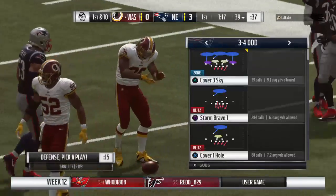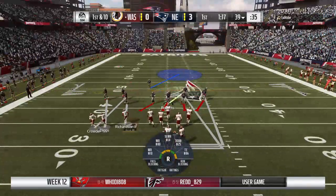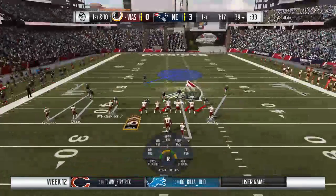And they'll have good starting field position as he's up just shy of the 40. The Redskins offense now, they head back onto the field. They punted last time they had it. What steps, Charles, do you think they have to take to make sure they don't do that again?